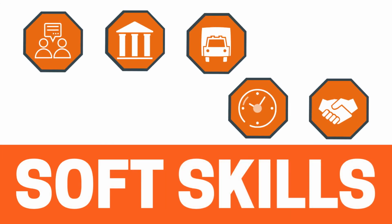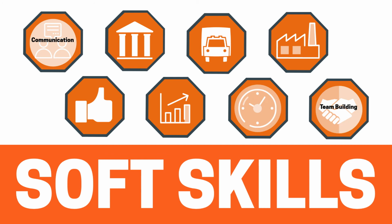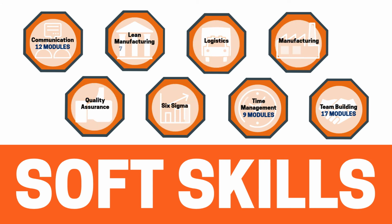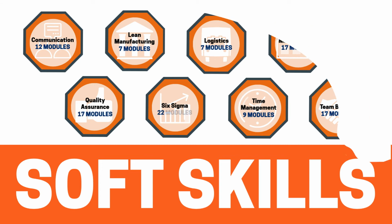While we do cover topics like communication, team building, and time management, we also include more advanced soft skills, such as Lean and Six Sigma, many of which have been codified within best practices widely accepted among advanced manufacturing professionals.